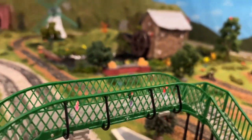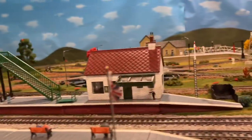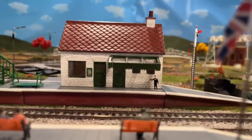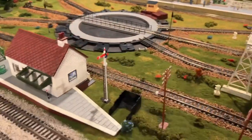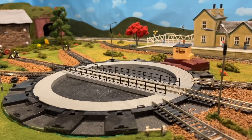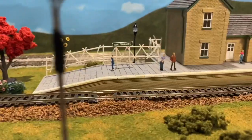Then we have some children waiting up on the footbridge. This is an older Hornby kit as well, I like that. There's the station itself. We have the station master there. Here's the signal. Again, that's one of those kits. Here's the turntable that I kind of used as a spotlight for the season 4 premiere, I guess. I love this turntable.